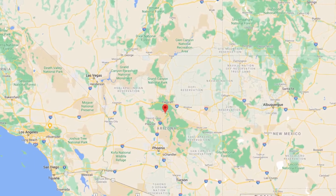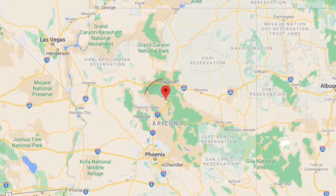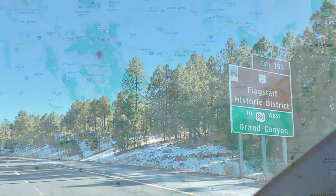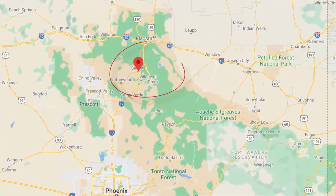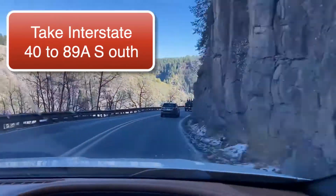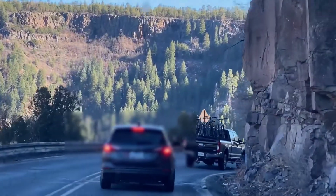Come and join me. We're off to go play in Sedona, Arizona. Sedona, Arizona is south of Flagstaff, right off the 40. This is a beautiful drive. I highly recommend you drive down the mountain to get into Sedona.